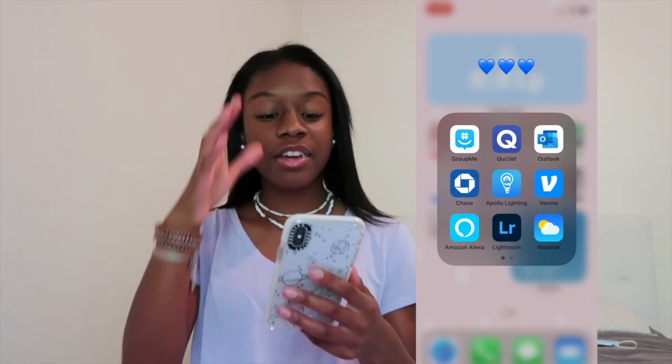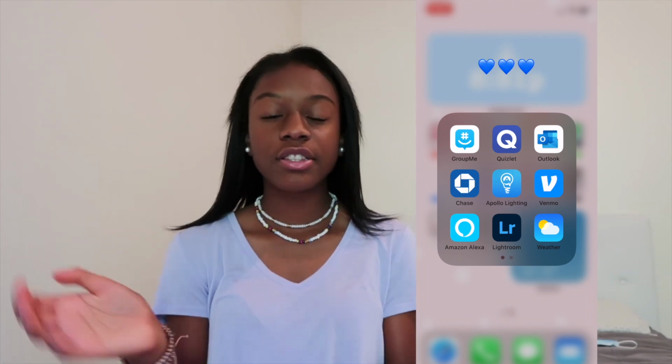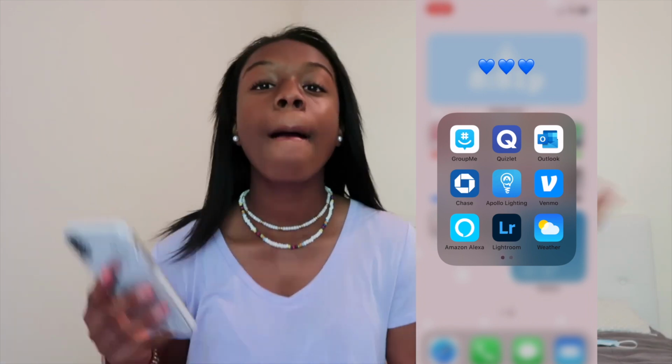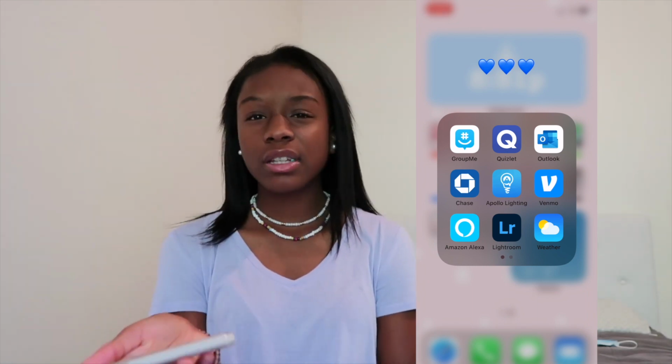Okay, I have this app because I have an Alexa and I use it a lot. So I set my alarms mostly on this. I know I can just say, "Alexa, set alarm," but I just like this better. And then I have Lightroom, which I don't really use that much anymore.